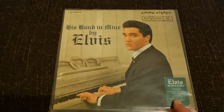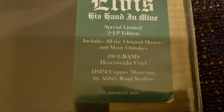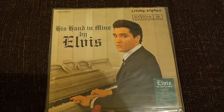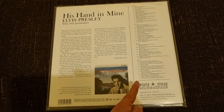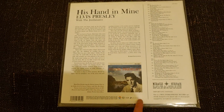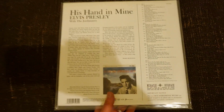Next, we have, again, His Hand in Mine. This is very rare. This is on the Follow That Dream label. And as you can see, it is on a 2 LP edition. Very rare indeed. But again, it is on gatefold. But for me, it is such a beautiful addition to my collection. Track listing down the right-hand side across the two vinyls, and more information about the album itself. And this is on the Follow That Dream label via RCA.